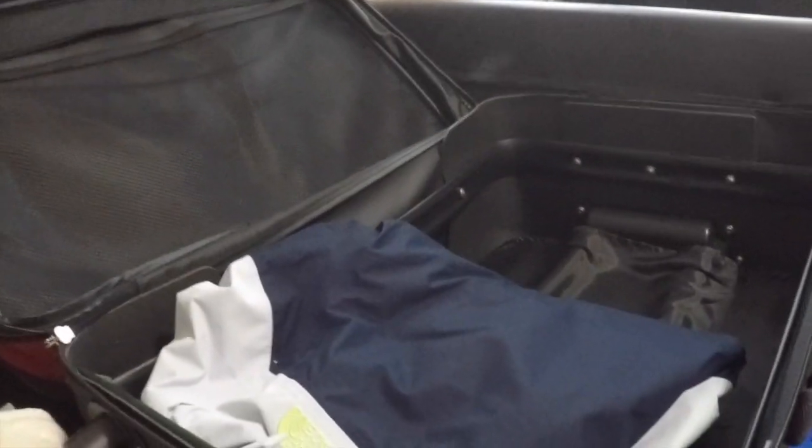Today I'm going to show you what I packed for my Alaska cruise vacation, what was good, what wasn't, and what I wish I had left behind. I spent a lot of time researching before I went, but even then I still didn't know if what I was packing was good. I packed this North Face 3-in-1 jacket.